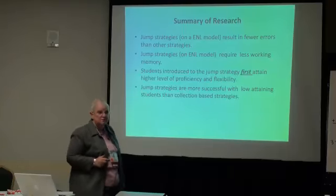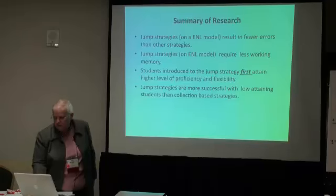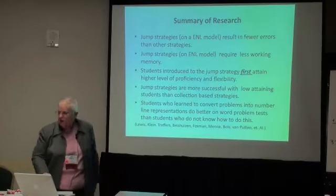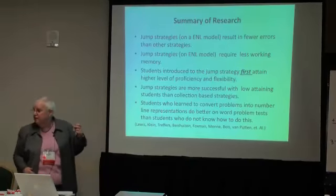Now, this will help children understand conceptual place value, and I'm going to show you how. Okay, now, collection-based strategies would be a traditional algorithm, okay? Or anything where you kind of work in groups instead of working as moving forward or backward on a number line, okay? All right, now we're going to talk about some big ideas.